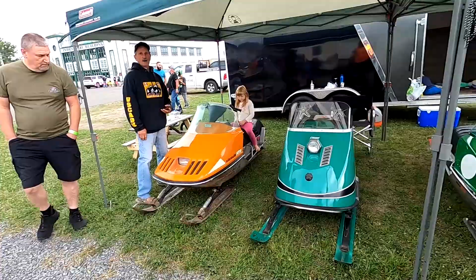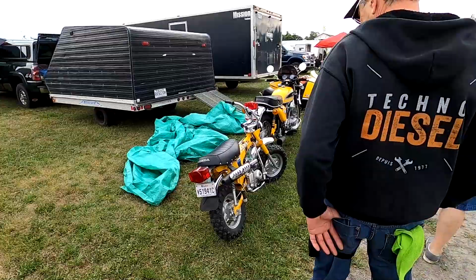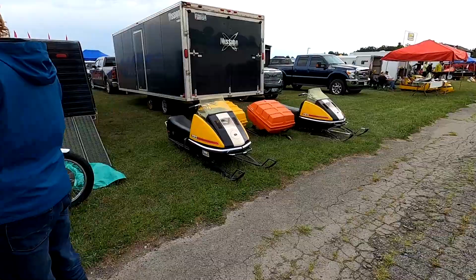Got some nice fancy ski rules over here. And a couple old bikes, a little CT70, and then a Honda 750, a couple old TNTs, more good old-fashioned parts.